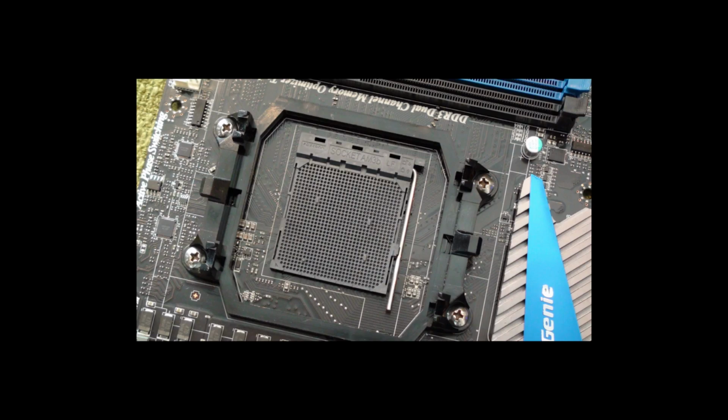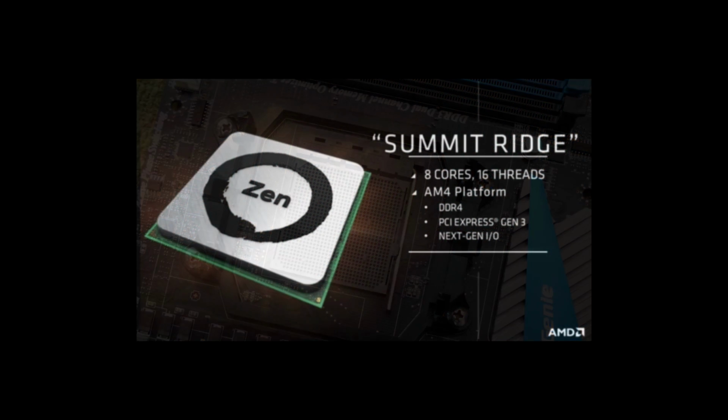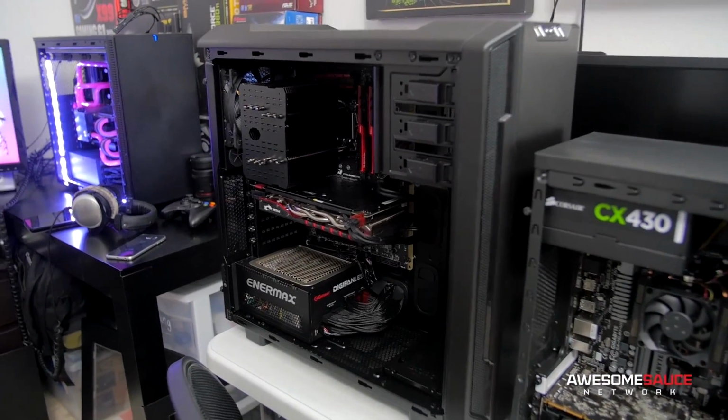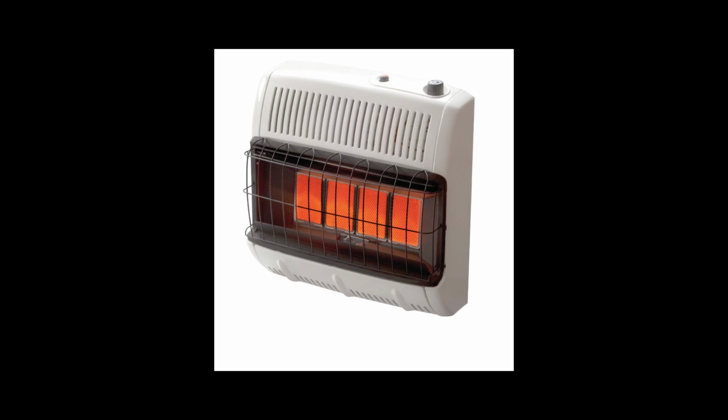Now, before you blow up the comments, am I saying that you should invest in a multi-GPU setup over a single faster card? No. Likewise, am I suggesting that this is a good time to invest in the AM3 Plus platform when Zen and AM4 are right around the corner? Absolutely not. So then why the hell am I building this computer today? I mean, clearly I don't need any more PCs, and my heater's working just fine.